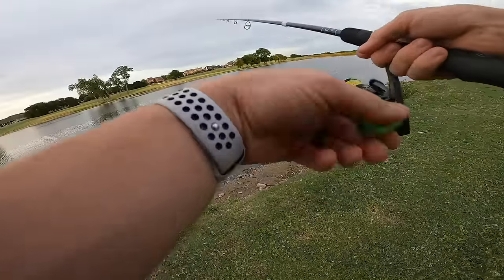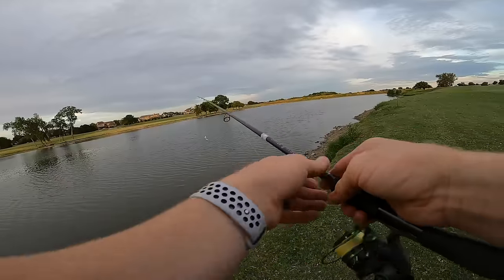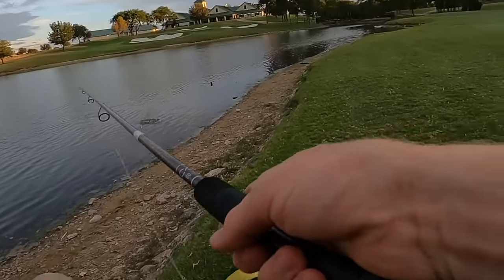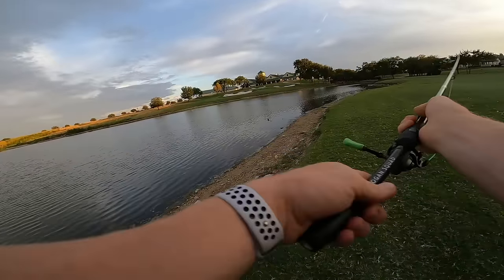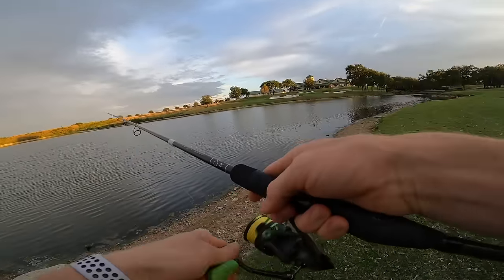Ooh. First blow up. I don't know how that fish did not get hooked. Oh my goodness. And everything misses this. Why are they short striking it? It's so small. Nothing could have prepared me for how slow this sunset bite was gonna be. I've been throwing this thing for half an hour to 45 minutes.